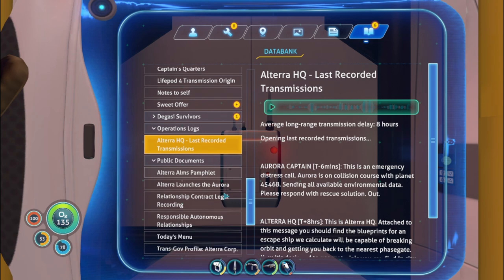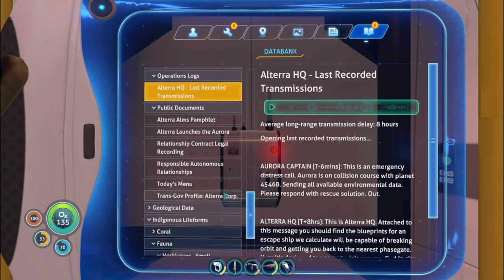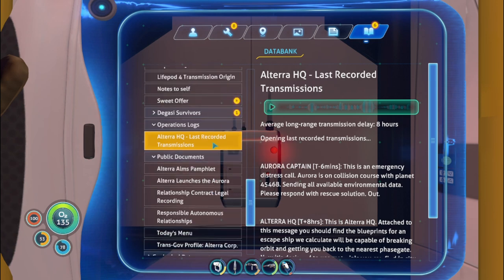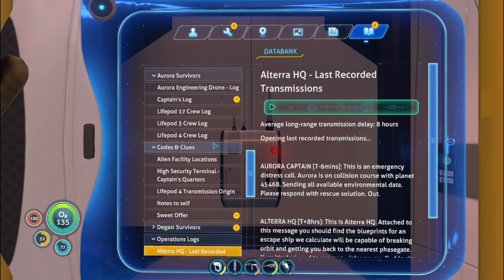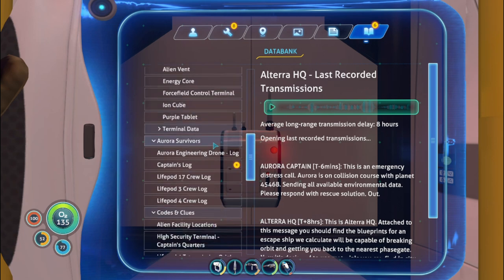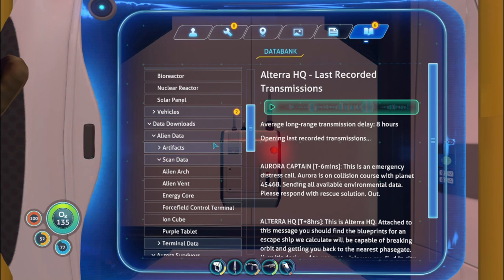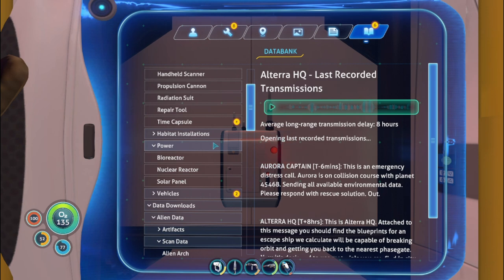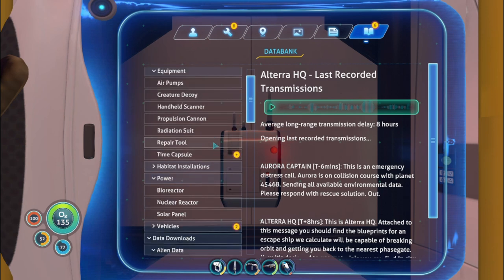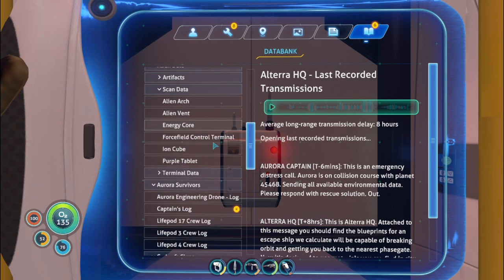Okay. Oh, and where's the... I know it's in here somewhere. Captain's log. Something for vehicles. Time capsule. I'll figure it out.